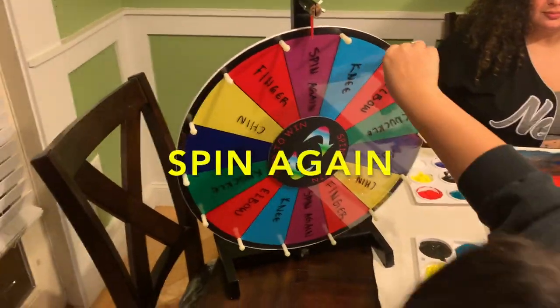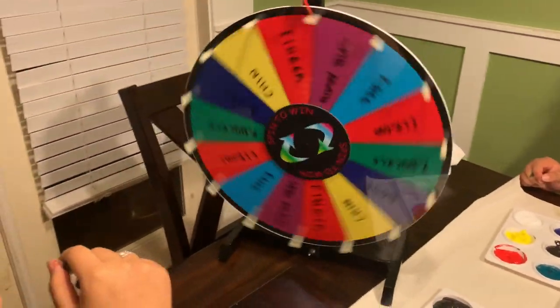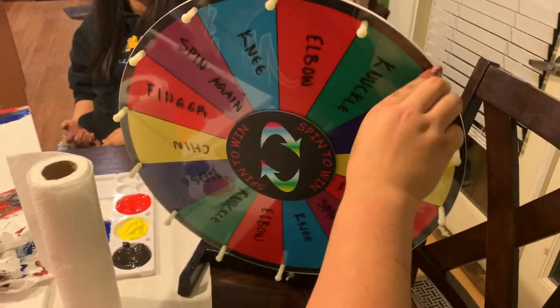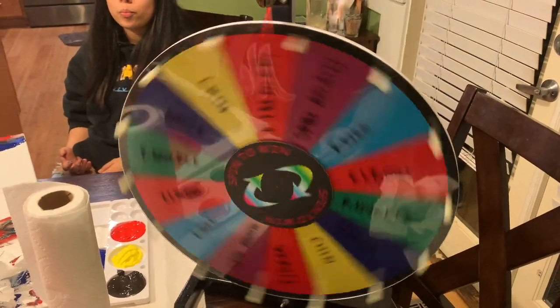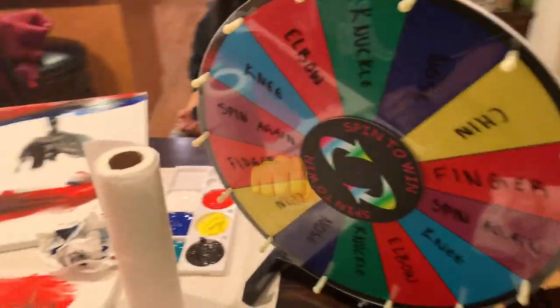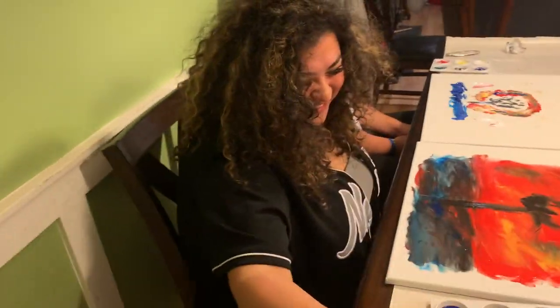Uh-oh. We'll spin again. Okay. Could have been worse. Knee. Dang. That's tough. All right, Irma. Irma's turn. Let's see what she's going to get. Ooh, what do you think? Knuckle. Dang, bro. She's getting all the easy ones. She's getting all of her hands. Come on. Dang.